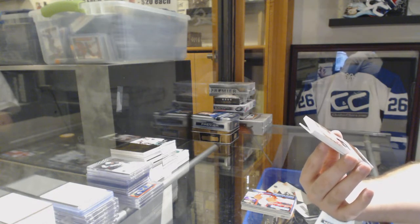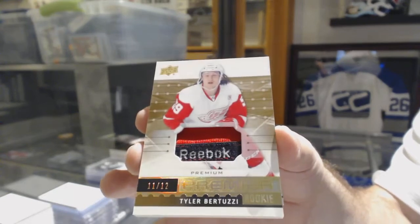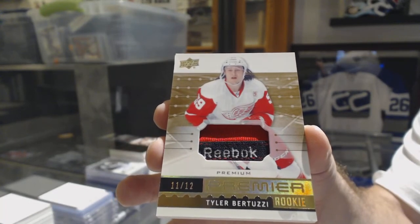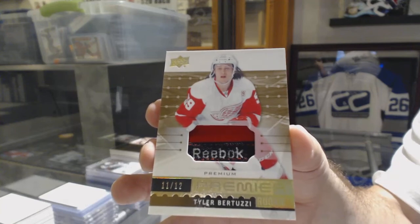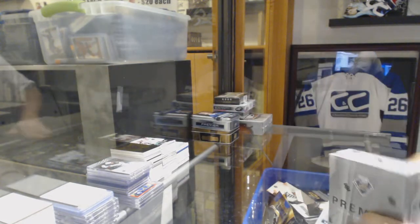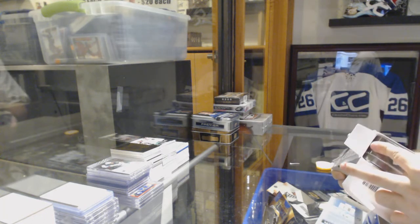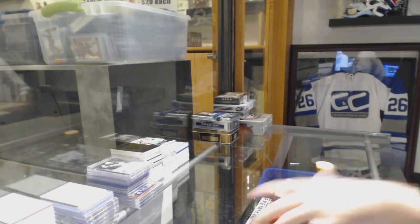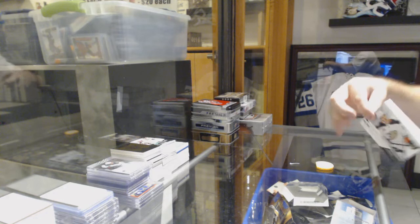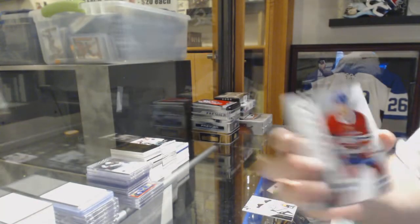For the Carolina Hurricanes, signature booklets, Daniel Altshuller. Ooh, very nice. Numbered 11 of 12. Reebok tag for the Red Wings, Tyler Bertuzzi. And for the Rangers, Buchnevich jersey. Buch! Troy is picking it up. For the Anaheim Ducks, Sam Steel. For the Montreal Canadiens, Max Domi.